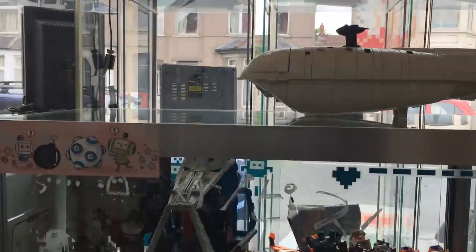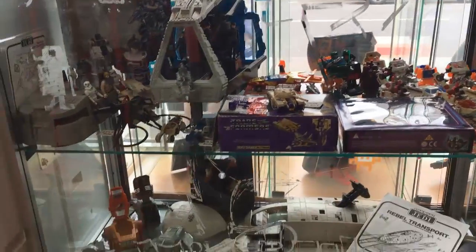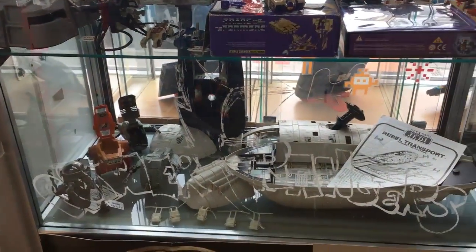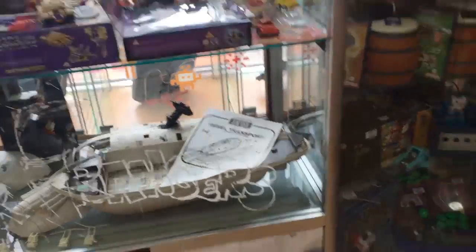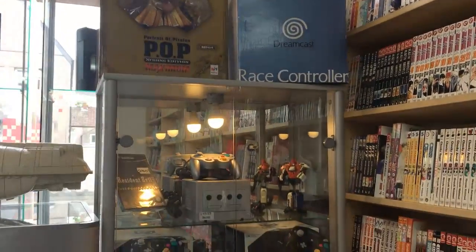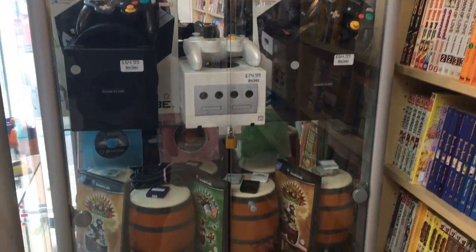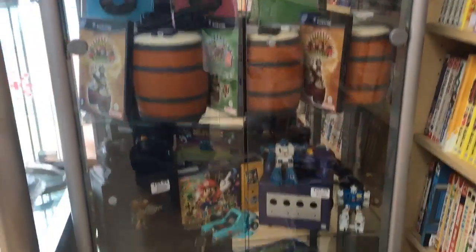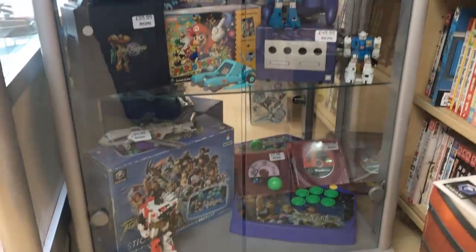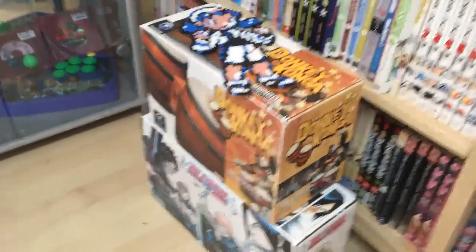Now on the inside of the front window we have some figures on display here, some various Star Wars figures and things like that. Really cool to have a look at those. And just next to them there was a cabinet with a Dreamcast race controller and some GameCube controllers and consoles, lots of different variants there, and a Donkey Konga bongo set, which is really cool. Looks like we have a fight stick down there as well, and a Donkey Konga set in the box.